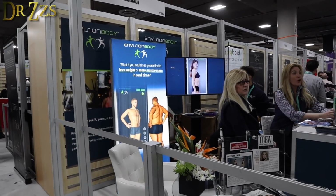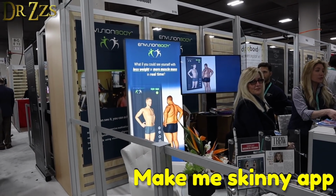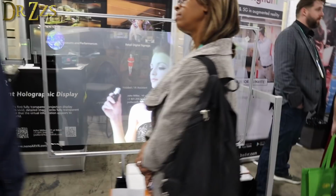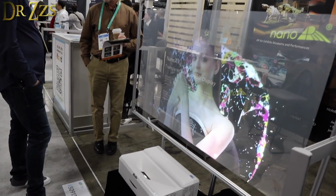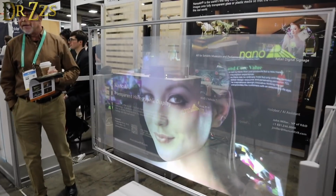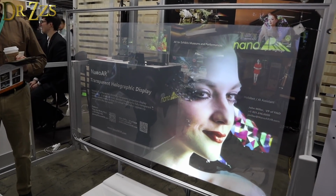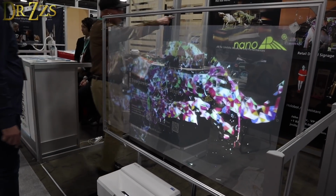Got to give an honorable mention to this app that, instead of showing how you look when you're older, it shows you how you look when you're skinny. This is a projection on a mostly transparent material, which is no big deal with a normal projector, right? But this projector is down there. So it's this tiny little thing, and it's making that image there. The problem with doing it with the big projectors is you get in the way, or something gets in the way of the projector and messes up the illusion.